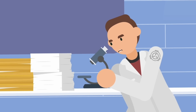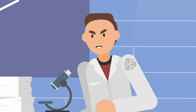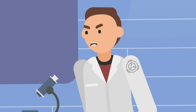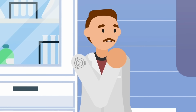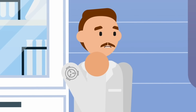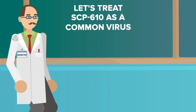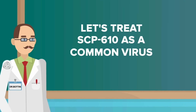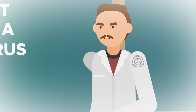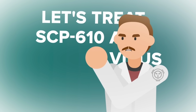Researcher David was the most outspoken in how tired he was of seeing the same results, yelling in frustration that the flesh could not be cured by conventional means. However, it was that outburst that gave Russell the idea. They had tried treating SCP-610 like a common virus, as if it was any other form of disease, largely thanks to Dr. Botten's input. And granted, that approach had taught them a lot about the flesh's ability to contaminate a subject from a single cell.